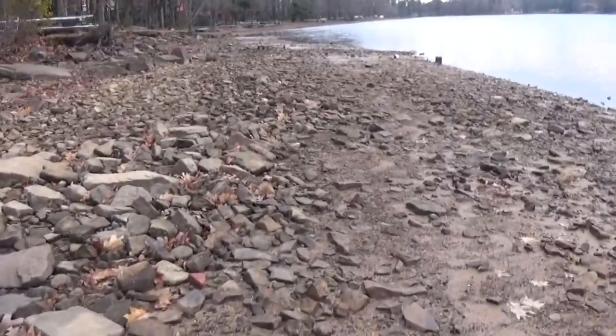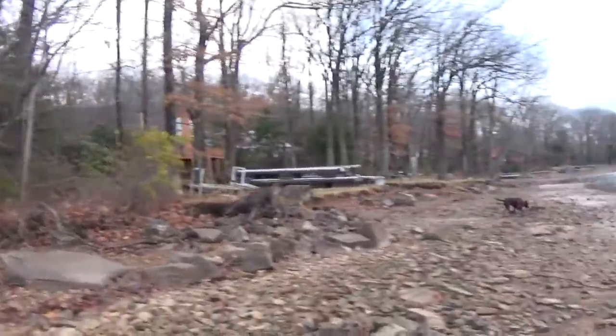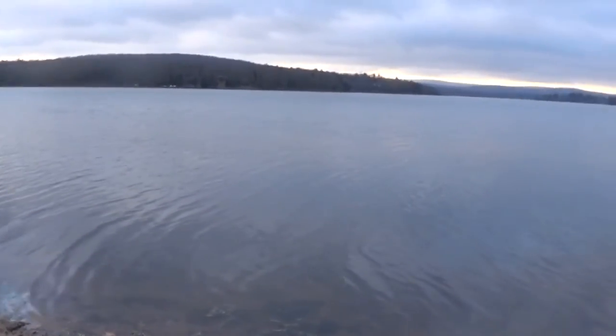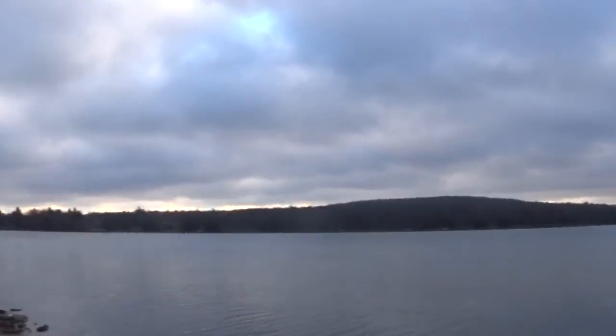So we're coming around the bend here. Glendale Road is up on our left, and we'll be coming down into this cove. I'll save some battery for the rest of the trip. Hopefully I end up over there at some point today.